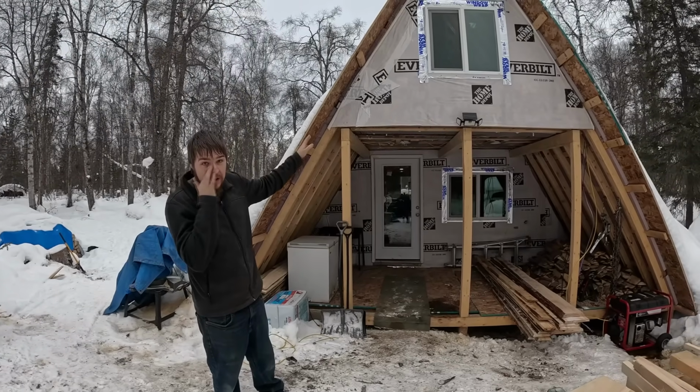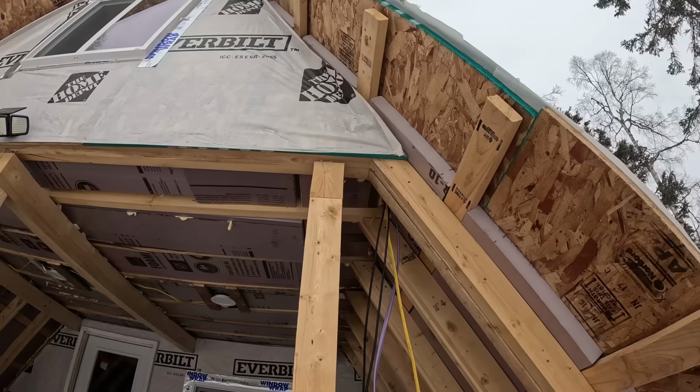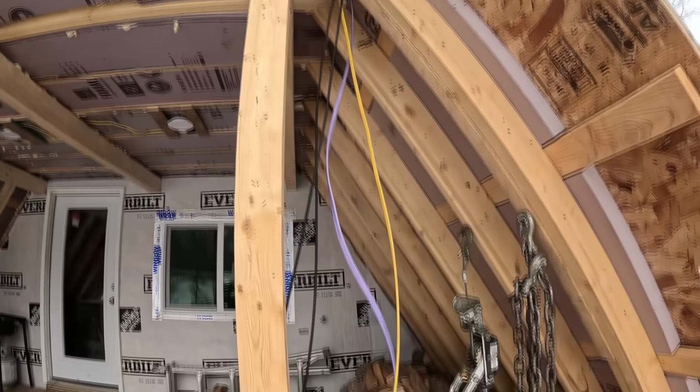It's covered by the loft with the water. It's about 9 feet deep. We have wires coming down here for the generator, which charges our inverter and batteries.